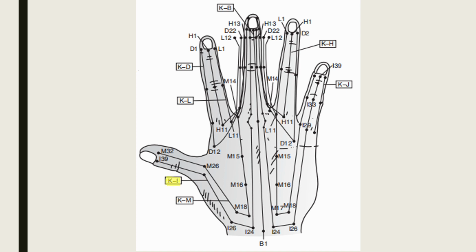Urinary bladder, KI, located on the dorsal side of the hand, originates below the fingernail of the middle finger, 0.1 chon lateral to the midline, and runs to the metacarpophalangeal joint. It then runs 0.2 chon lateral to the midline to the transverse crease of the wrist. From here, two branches separate to the center line of the dorsum of the thumb and little finger and continue below the fingernail.